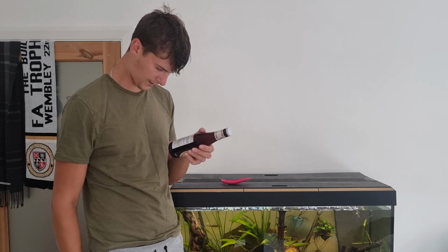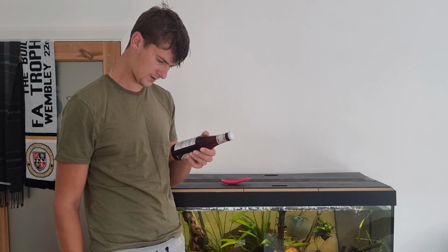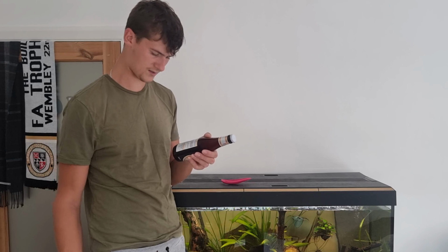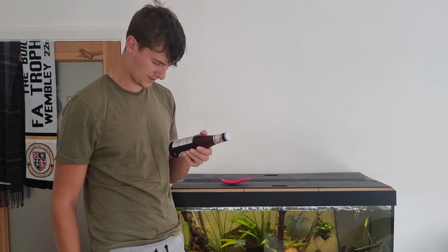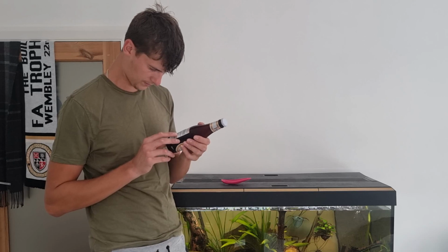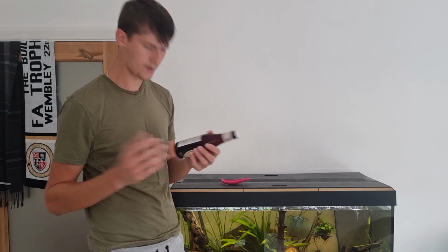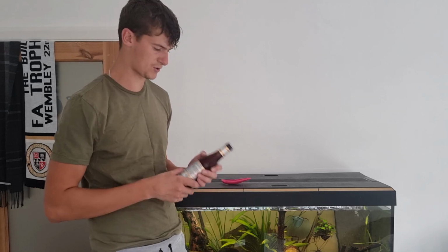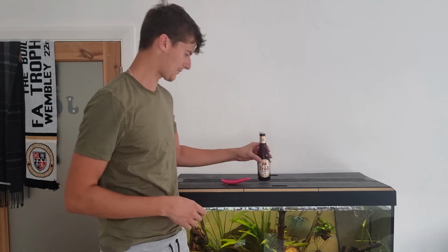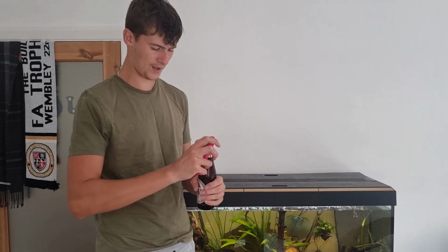Brewed and bottled by Eugene. That doesn't even say Eugene Brewery. Whatever. Where's this even from? I completely forgot the country of origin. This is Belgium. I've literally said Belgium about 4 times. Alright, anyway, let's crack this open. Try not to damage the lid, haha, because there's nothing there.